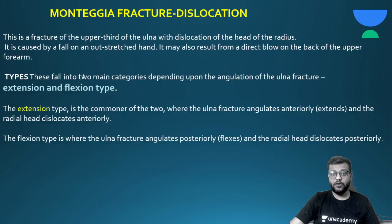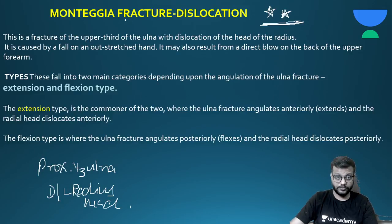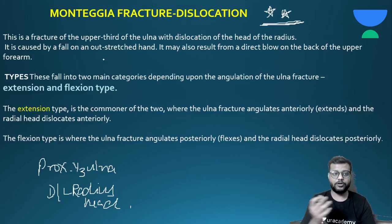Okay, now we come to another very important fracture, that is Monteggia fracture dislocation. The students who are following me, I have already discussed these fractures. What is a Monteggia fracture? Recall, Monteggia fracture is fracture of the proximal 1/3 of the ulna with dislocation of the radius head. This is Monteggia fracture dislocation, and it is caused generally by a fall on an outstretched hand or due to direct blow.